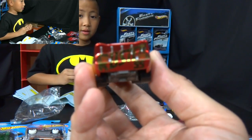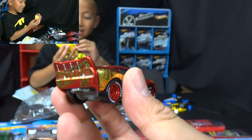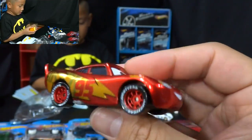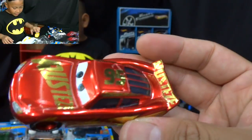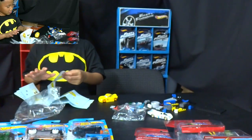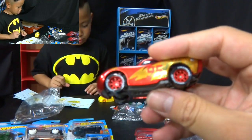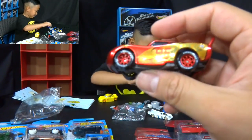And what happens with Lightning? He crashes into it, right? He can't handle it. No, because he's thinking of something else. Yeah. So this is it. He's got a lot different paint job than his normal paint job. You know what happens if you think of something else? You can't even concentrate. Well, you better concentrate building that Lego so you could beat me opening up these toys.